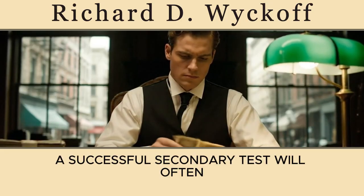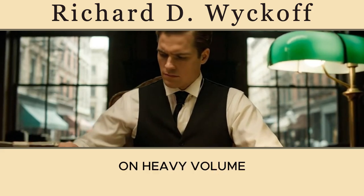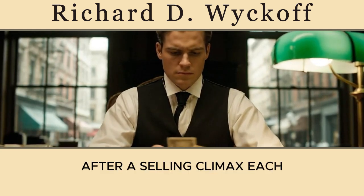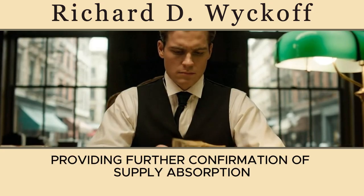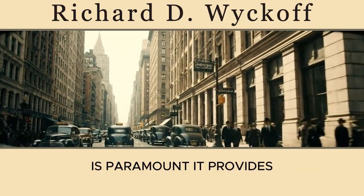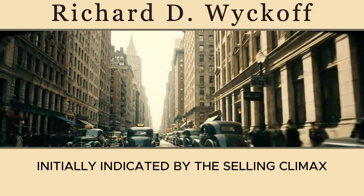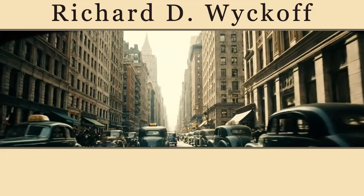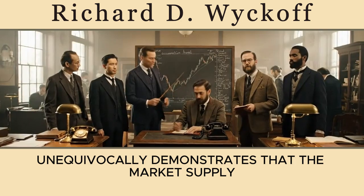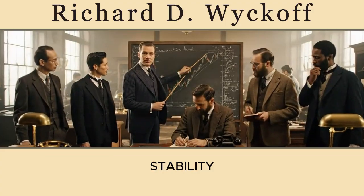A successful secondary test will often see the price hold above or slightly retest the selling climax low, without penetrating it on heavy volume. It is common to observe multiple secondary tests after a selling climax, each providing further confirmation of supply absorption. The significance of the secondary test for the accumulation phase is paramount. It provides robust confirmation that the exhaustion of sellers, initially indicated by the selling climax, is genuine and sustained. A successful test, characterized by low volume on the retest of support, unequivocally demonstrates that the market's supply has been effectively absorbed and is no longer a significant threat to price stability.